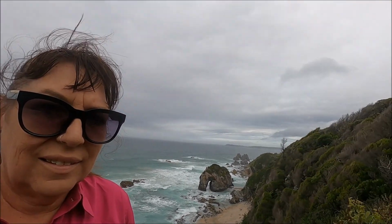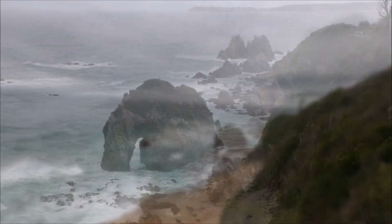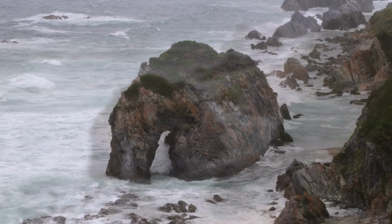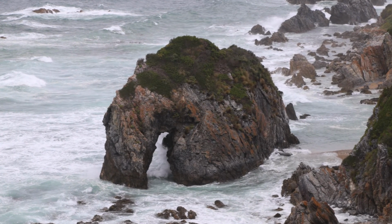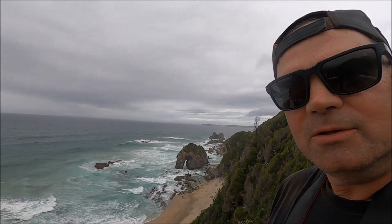End of the track that we just hiked, 750 metres, you come to this observation and there is Horsehead Rock. How good is that? So just a little bit further on from Camel Rock is Horsehead Rock.